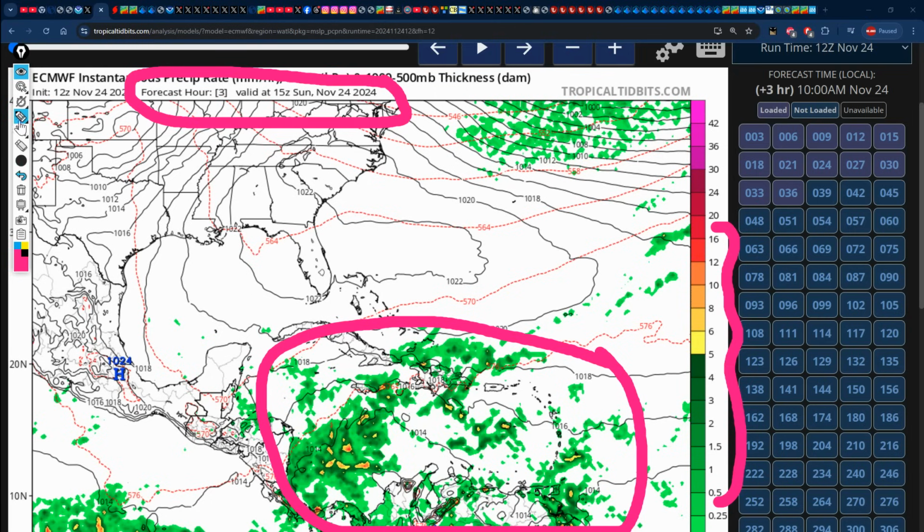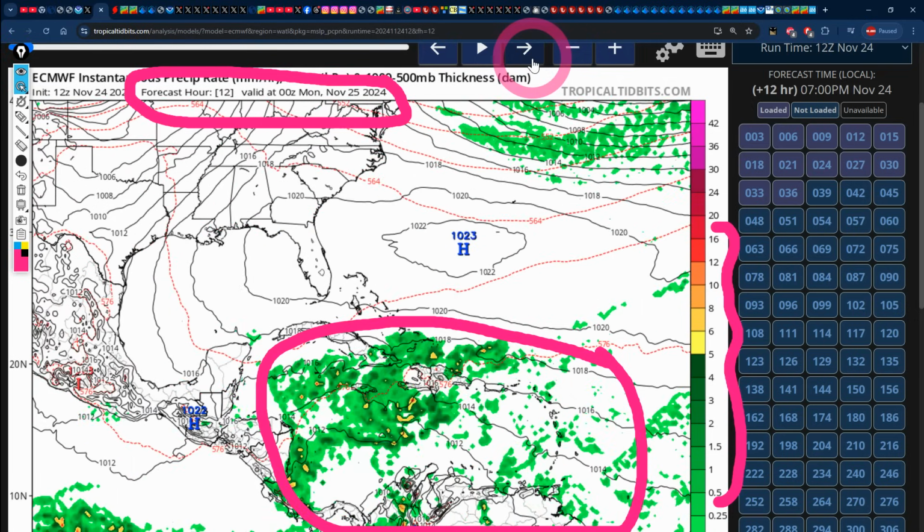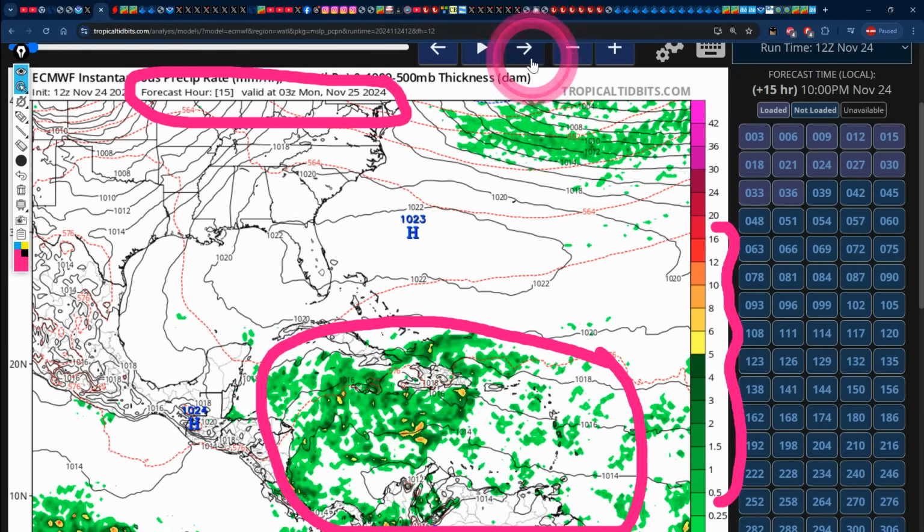So let us take a look at what's going to be unfolding over the next 7 days according to this latest run of the Euro model that just came out at 4 p.m. today. As we head into Monday, 3Z on Monday is actually 10 p.m. on Sunday, so this is 10 p.m. tonight. We see a lot of moisture in and around Jamaica for sure.